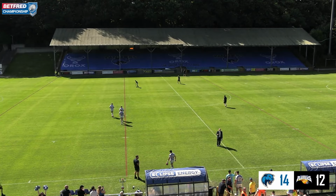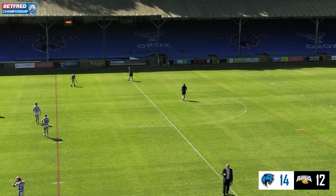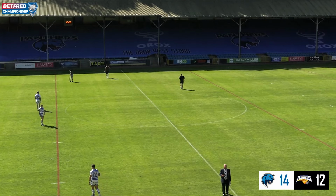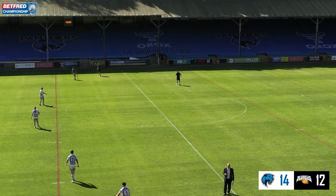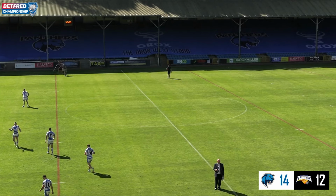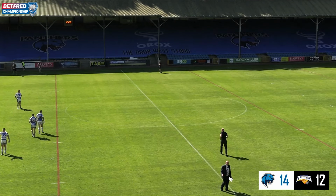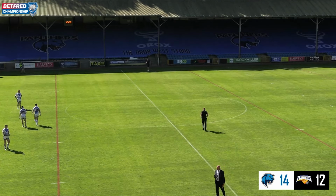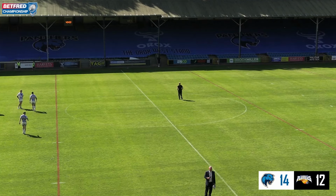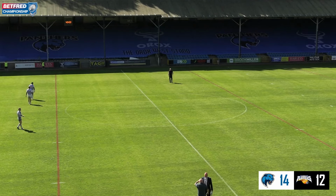Welcome back to the Shay Stadium, a very, very sunny Shay Stadium. Every game's crucial right now. Round 19 of the Betfred Championship, a match-up between the Halifax Panthers and the Barrow Raiders, who are just below us on the table. Hopefully we'll be able to put some daylight between us with a win today. We are leading, but only slightly, and it's a lot closer than potentially was going to be after the first half an hour.